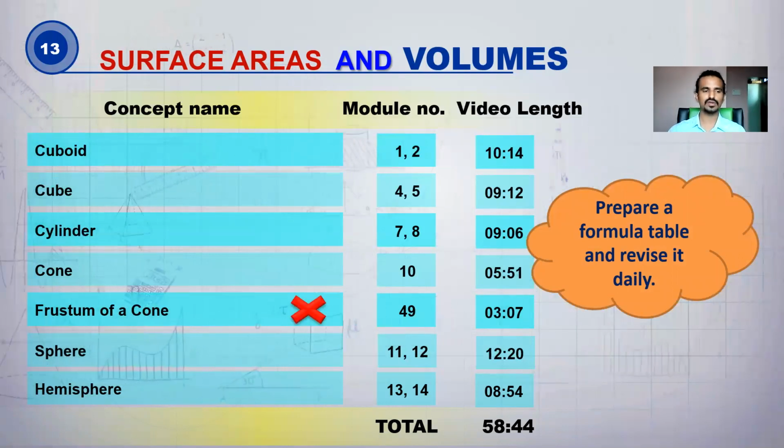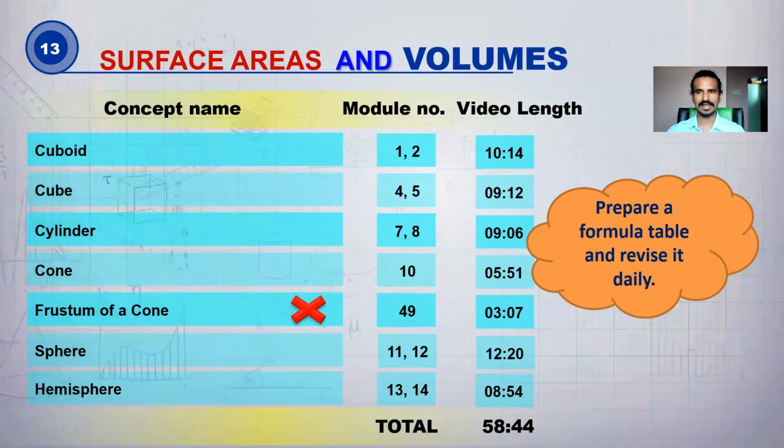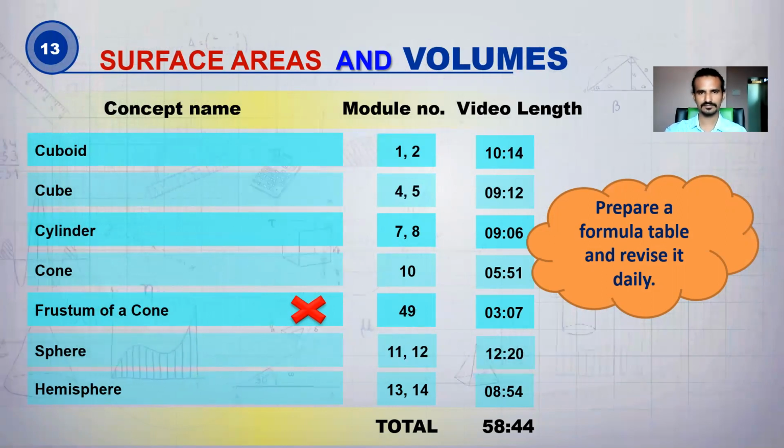For this chapter also you have to prepare a proper table. So there are two tables you have to prepare: first for areas related to circle and second for surface areas and volumes. Prepare these tables and revise them daily so that you will have all the formulas by heart.